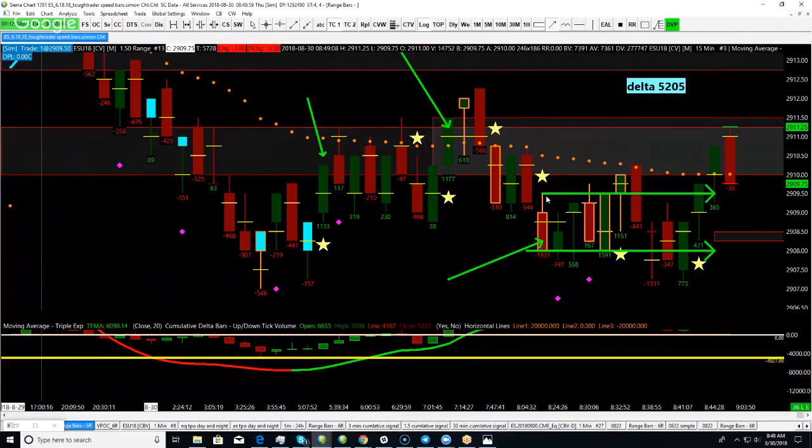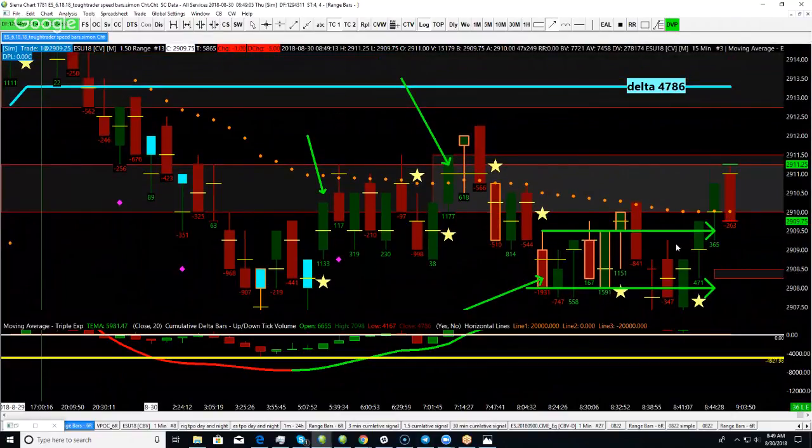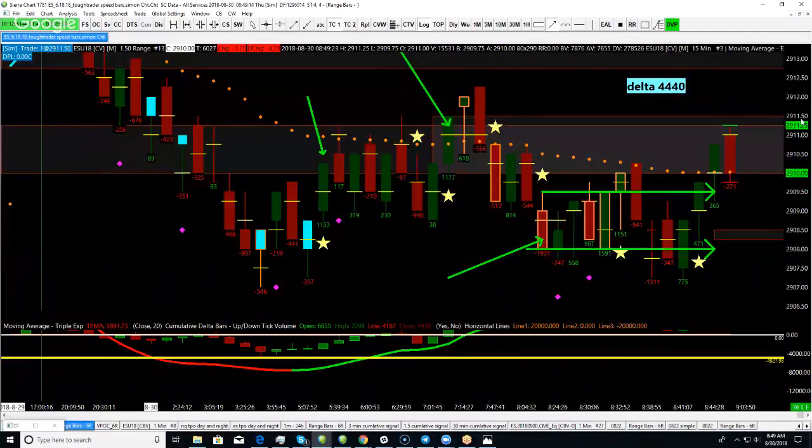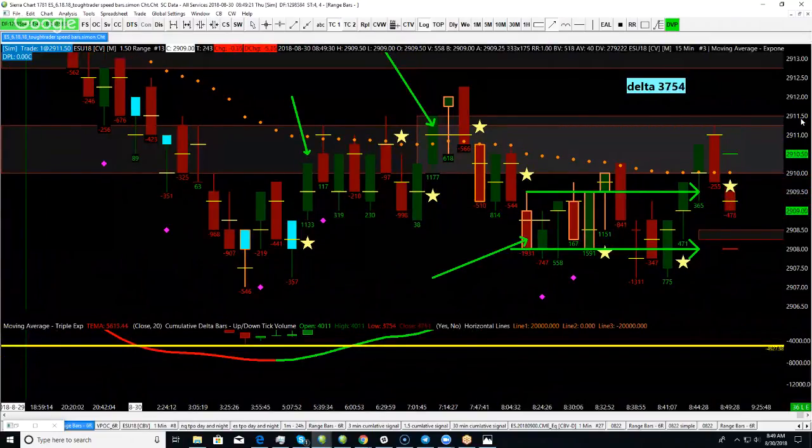So for aggressive longs, if you can tag that 2909.50, right, and it holds, you've now got an entry at 2909.50 for a push up to 2913 to 2915. And you're one tick off of that, by the way. And that's a 2-point risk, right? You don't want to see it below 2908. Let's see, 2907. You can basically put that stop at 2906.75. You don't want to see a new low against that.